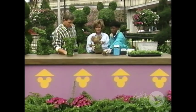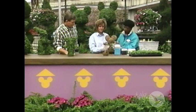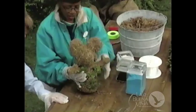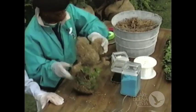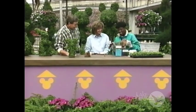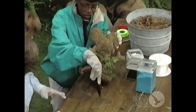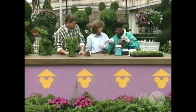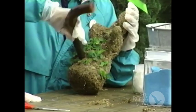All right. So once we get to that stage and we've got our sphagnum topiary frame completely stuffed with the sphagnum, then we're going to come along and take what's called a dibble. We've learned about that, haven't we? This is just like a little seed dibble that you can buy at a garden center. It's usually used to make holes for seeds. And if you can't find a dibble, scissors will work just fine. Basically, all you're trying to do is make a hole right in here.